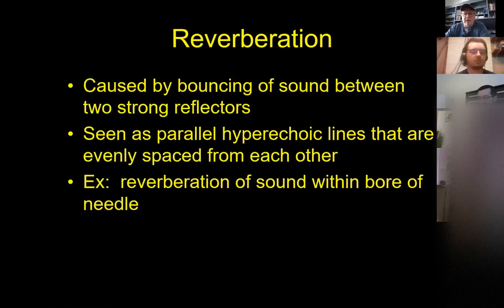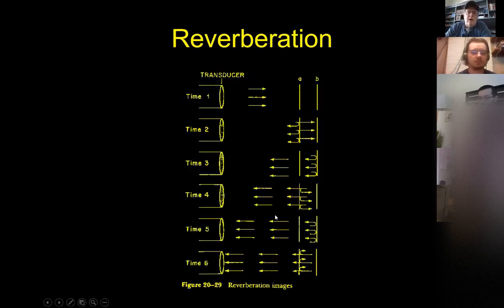Reverberation artifact is another one. This one just gets in the way. It doesn't really help us much. Okay, let's explain the reverberation artifact. Here's our transducer right in here at time 1. And that transducer is going to send out a volley of sound, which is represented by these arrows. And the length of time the sound is permitted to be on, or how thick the volley of sound is, is represented by the length of these arrows.